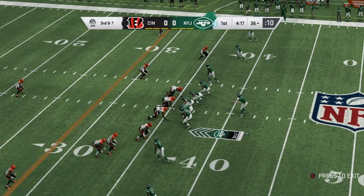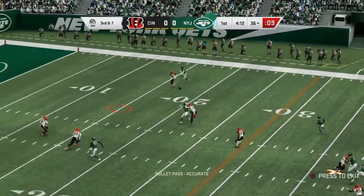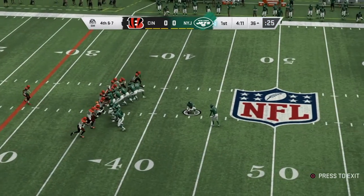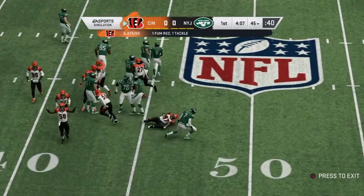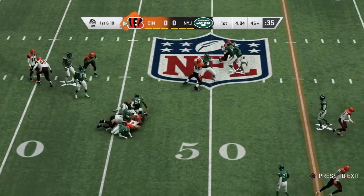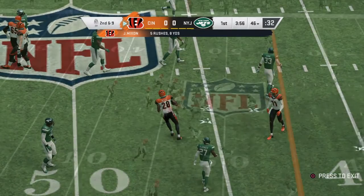Check, check. Throwing here on third down, Darnold. And the throw there going to be incomplete from 53 yards out. Oh, they get to the football. It's blocked. It's picked up. A live ball here, remember. Here's Joe Mixon as they start on the ground. Jordan Jenkins there on the tackle.